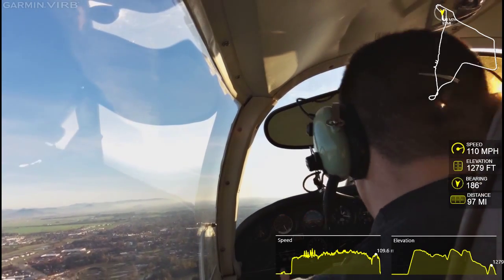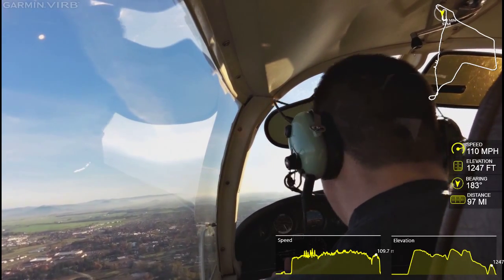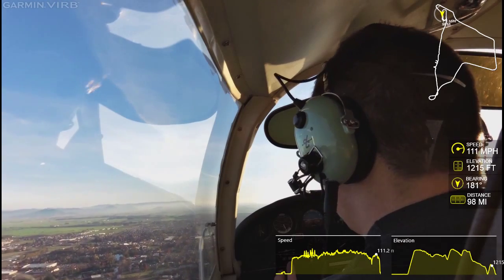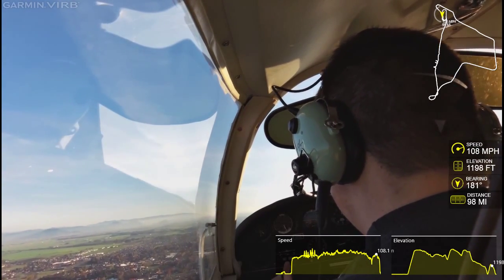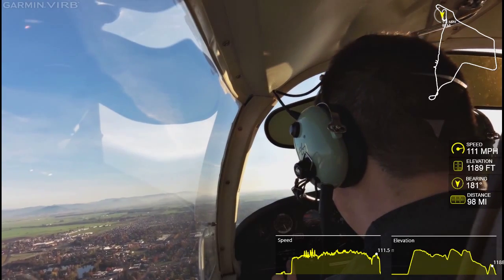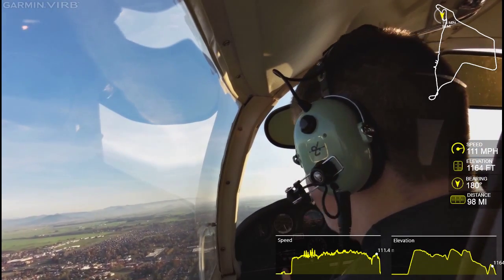Check your carb heat. Finally fixed that lever here. Is that nicer? That's way nicer. The mechanic worked hard on that. It's still on the stiff side, but it's much more doable. It's way better. I don't want it too loose, but I think that feels about right.